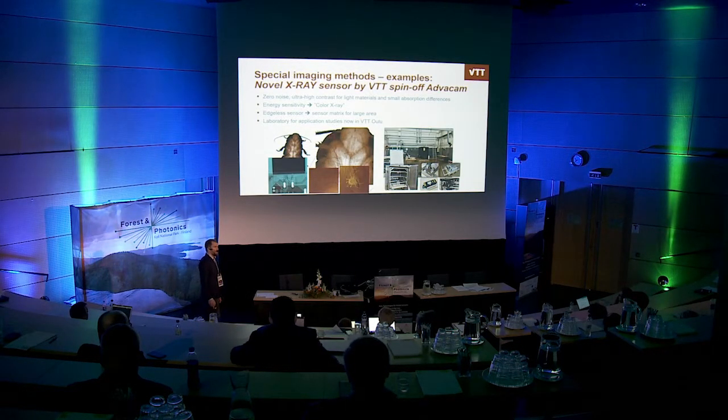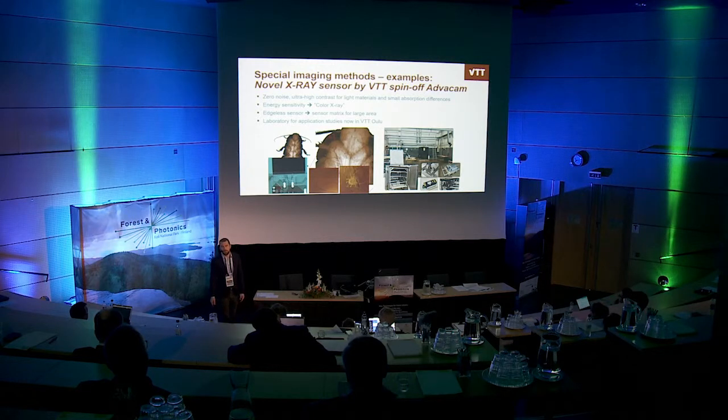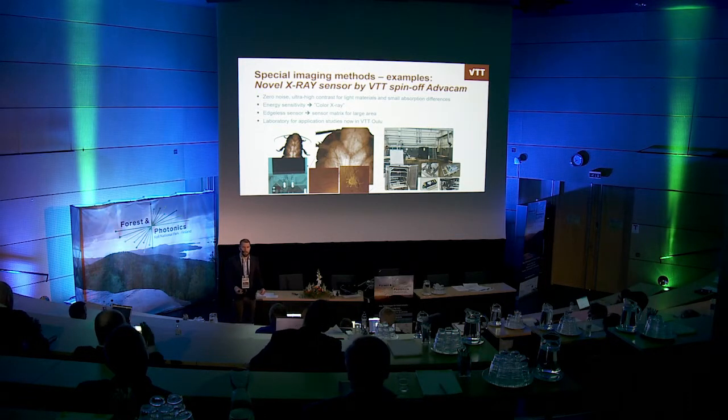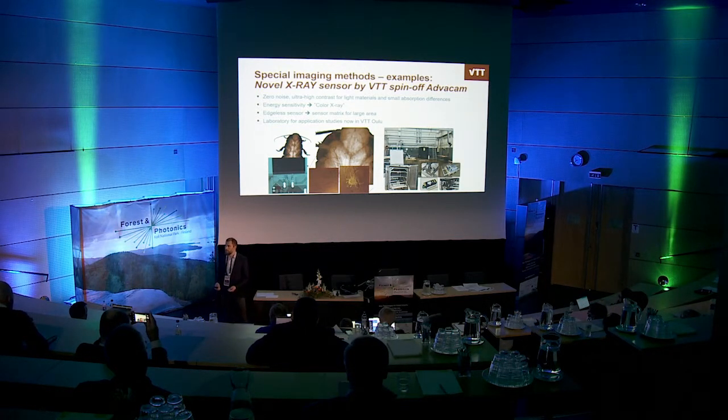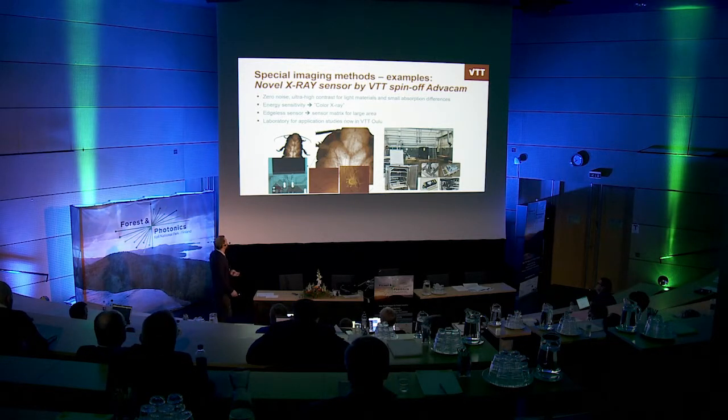Advocam is a spin-off company of VTT who has commercialized a new type of X-ray imaging sensor. And how it differs from the traditional X-ray is that first, it's an edgeless sensor. You can combine as many as you want to get a bigger area. And it can separate the energy channels of the X-ray source, so you can sort of get a color image and separate different materials. And maybe the main point is that it has no noise. So you can get ultra high contrast on light materials and small absorption differences, which was not possible before.